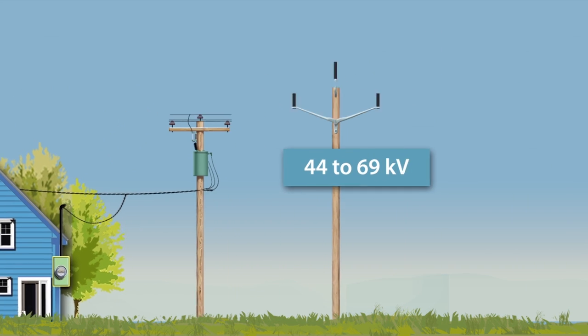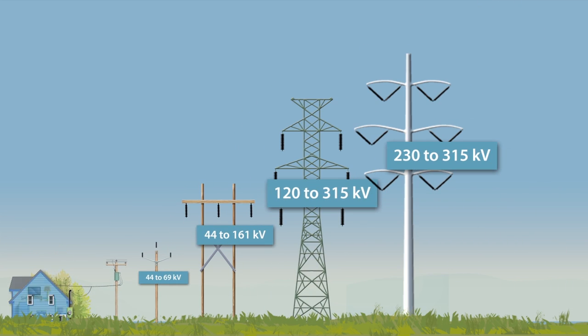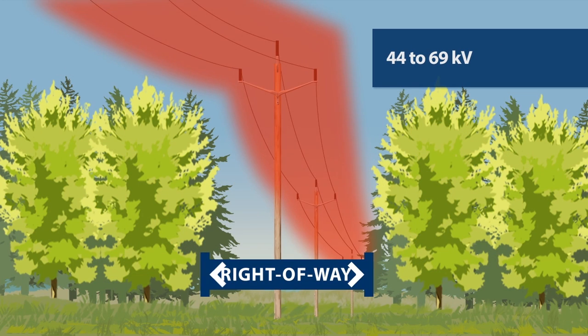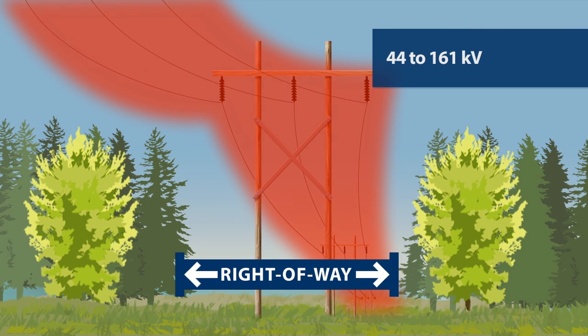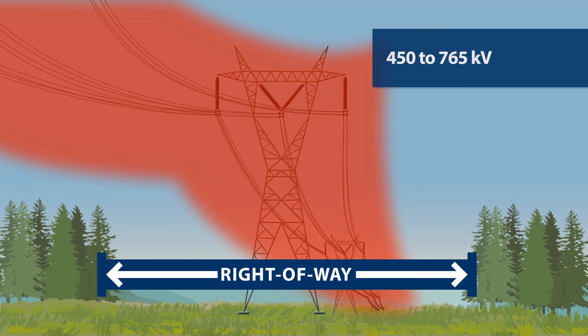Because they carry electricity over great distances, transmission lines have a higher voltage, ranging from 44,000 to 765,000 volts. They are more imposing than distribution lines, and their support structures come in a variety of shapes and heights. Transmission lines require more clearance than distribution lines. As shown here, the higher the voltage of the line, the greater the clearance required, and the wider the right-of-way.